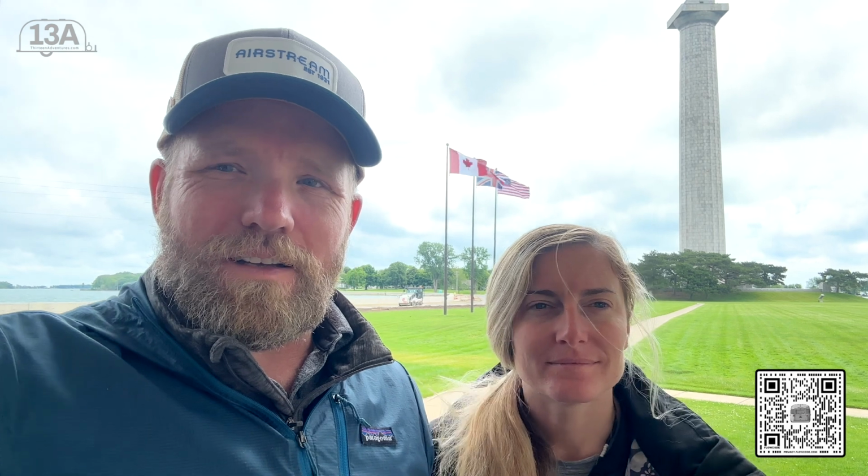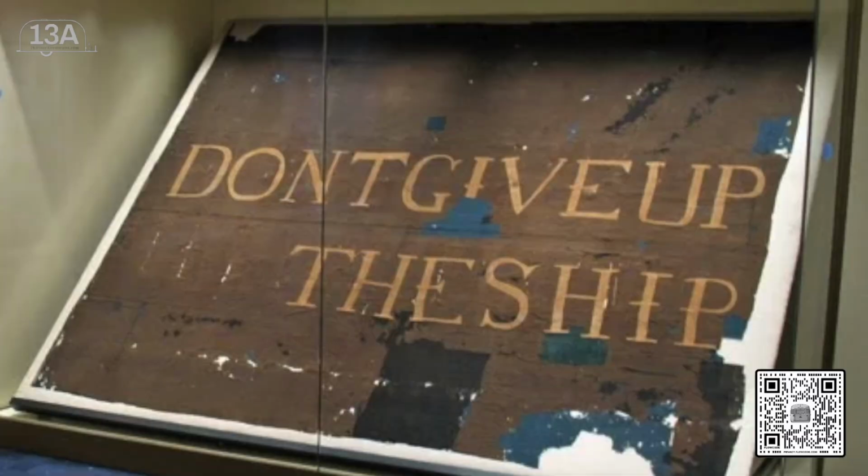Welcome to the Perry Peace Memorial Park. That big tower behind us was built about 100 years after the battle happened here. Commodore Perry defeated the British and gained control of Lake Erie, and thus eventually ended the War of 1812.